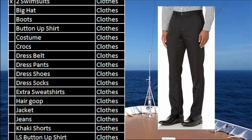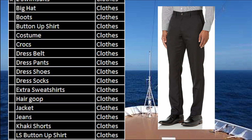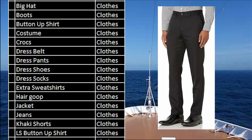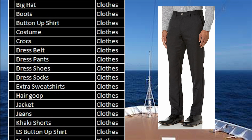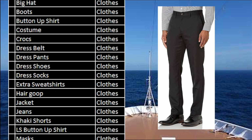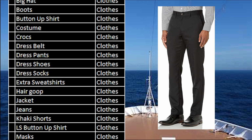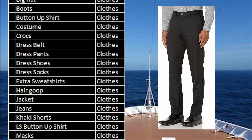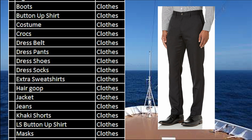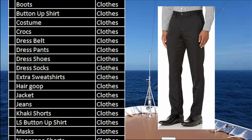This whole dress section, I don't normally pack this. If maybe I'm going with my whole family and we want to dress up a little bit, I might bring these. In general, I don't really care to dress up a whole lot. So dress pants, dress belt, dress shoes, dress socks. If I want to dress up, I'll bring those things, but usually I don't want to take the room in my suitcase, and these don't make the cut.